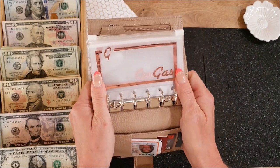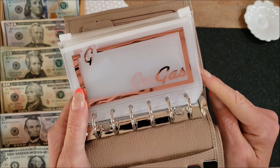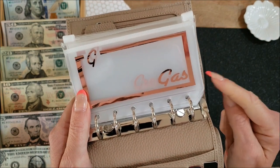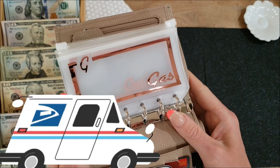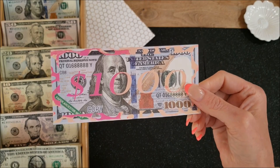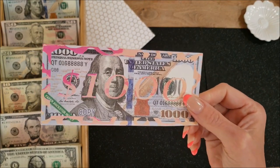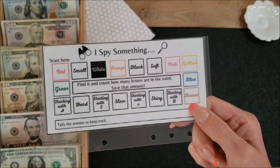These are all new categories, and I did get these envelopes from Etsy, and the shop is called Coco Budgets, and she did a great job, and I'm very happy with them. She had very fast shipping as well. She sent me this super cute $1,000 placeholder, and I already know where I'm gonna put it. And she also sent me this I Spy Something mini game, and I can't wait to use it.